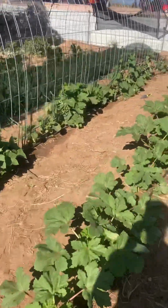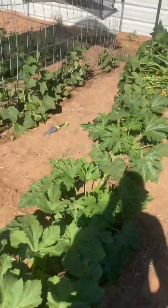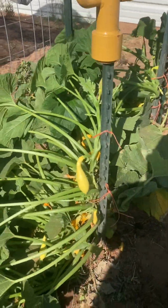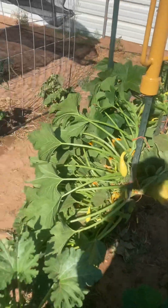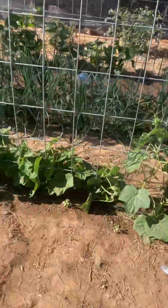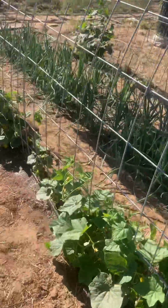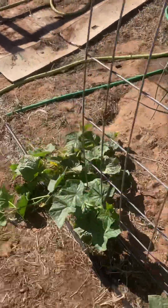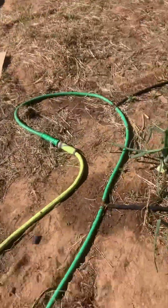Now along this line here, I'm going to show you what I did with my squash. We pounded in T-posts and we're tying them up. That is supposed to prevent squash bugs, and I think it does. Last year we did that and we did not have an issue with squash bugs. These cucumbers here are looking good, climbing up there.